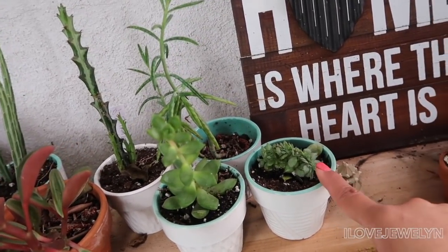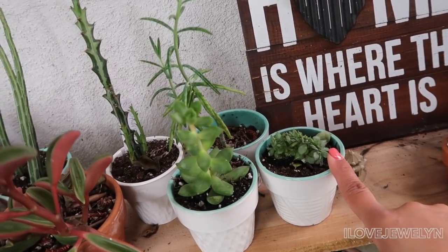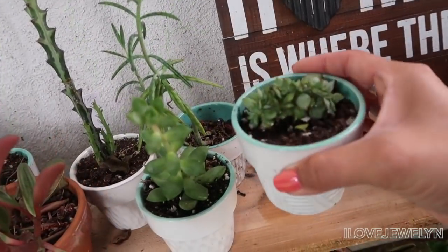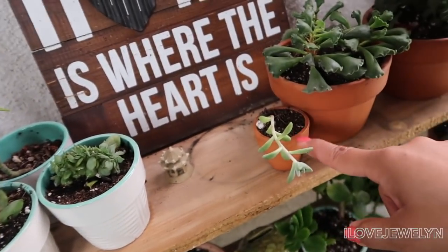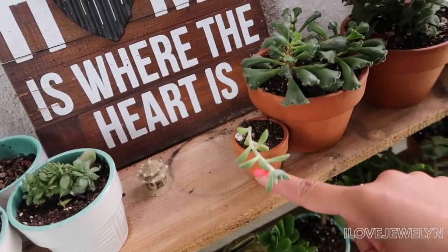And then this is what happens when your plants fall and you have to propagate it. So I was really sad when this happened, but I'm propagating the fallout now. Here's probably another baby that I rescued.